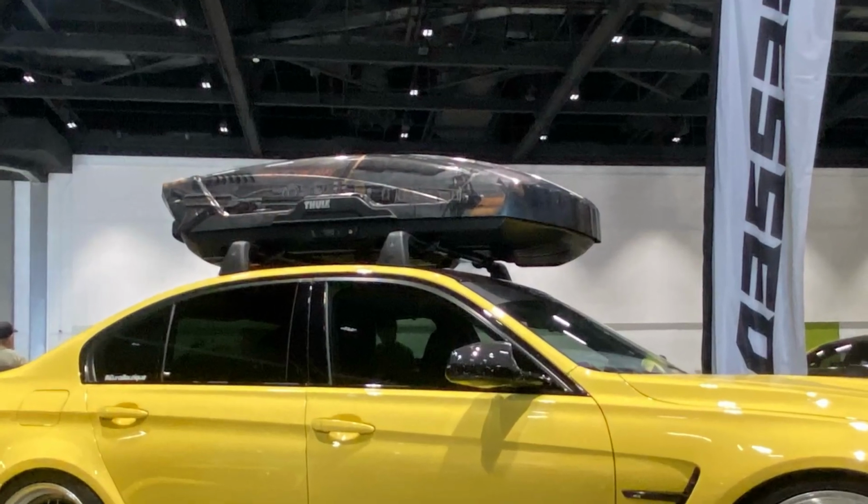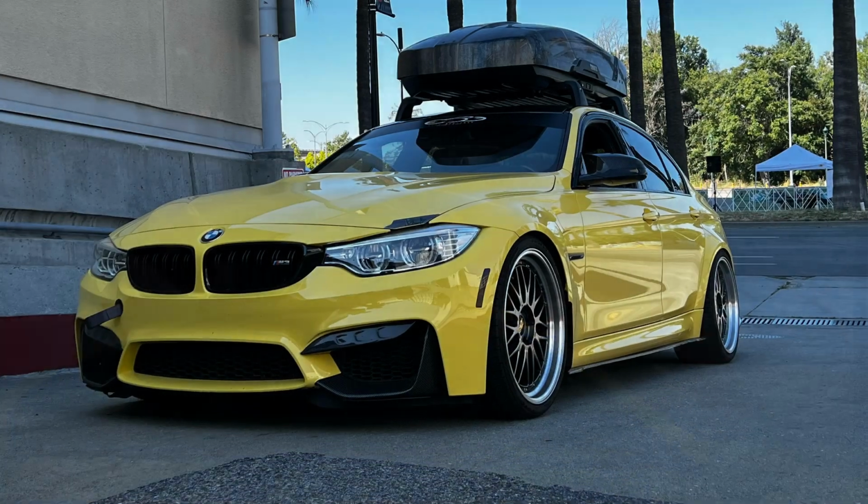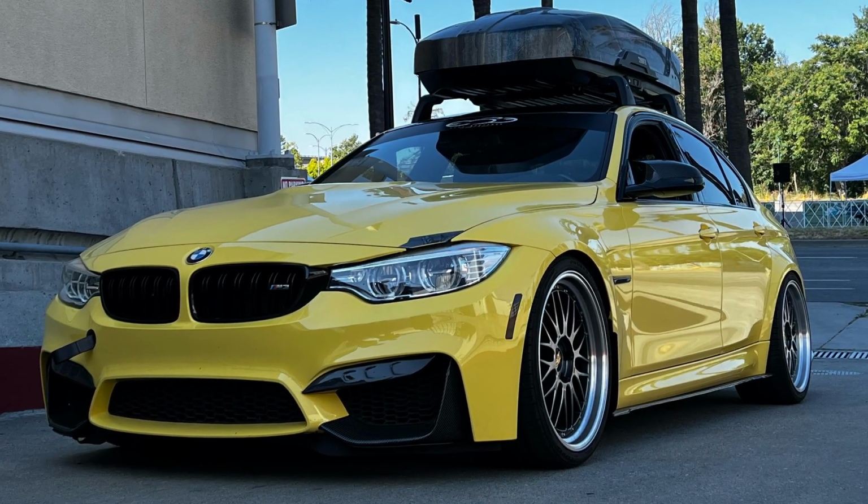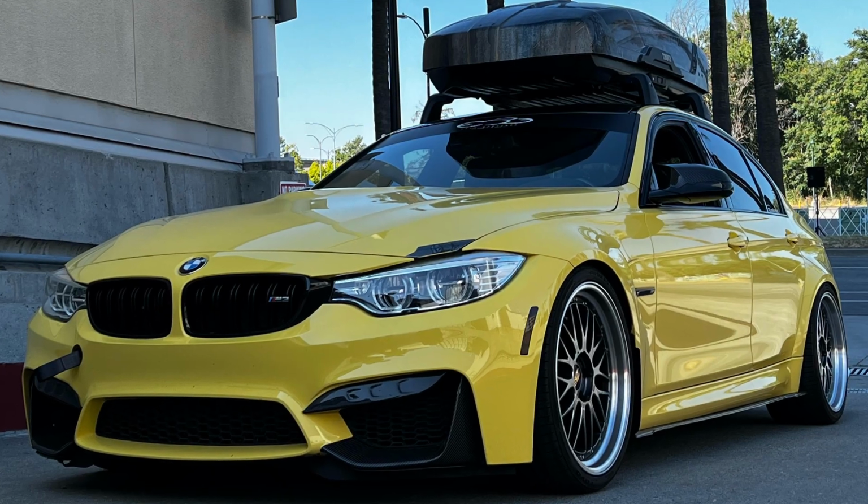Speaking of functionality, here's the car with the Thule roof box wrapped in a Mandalorian scheme. We use this box to load up all of our gear for car shows, and essentially this car becomes a pickup truck, believe it or not.